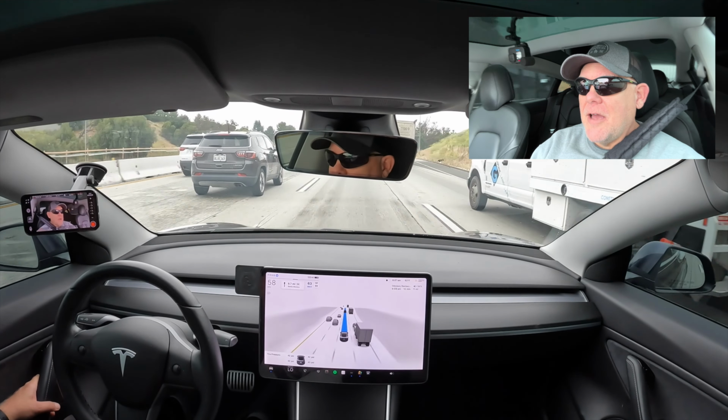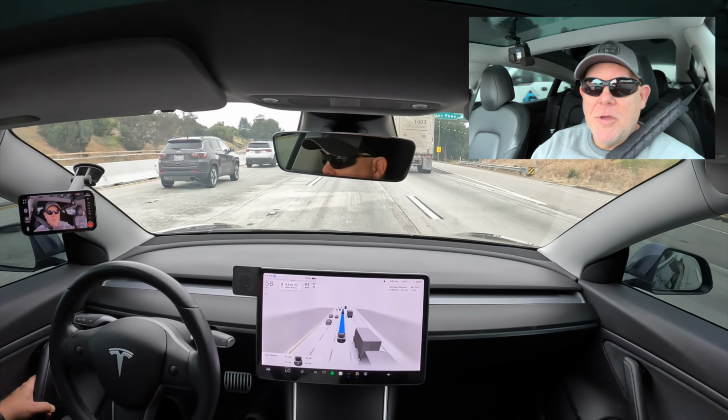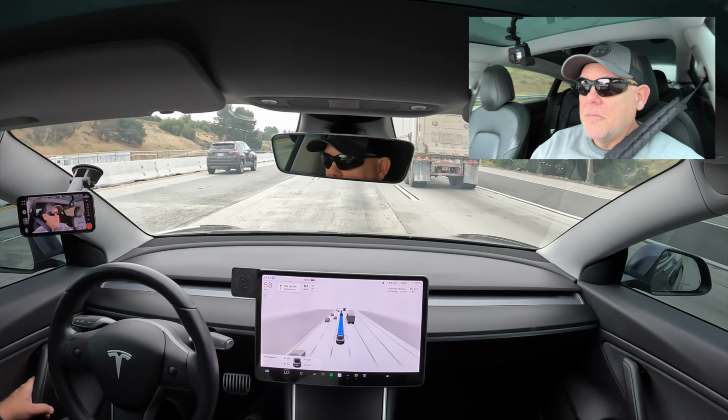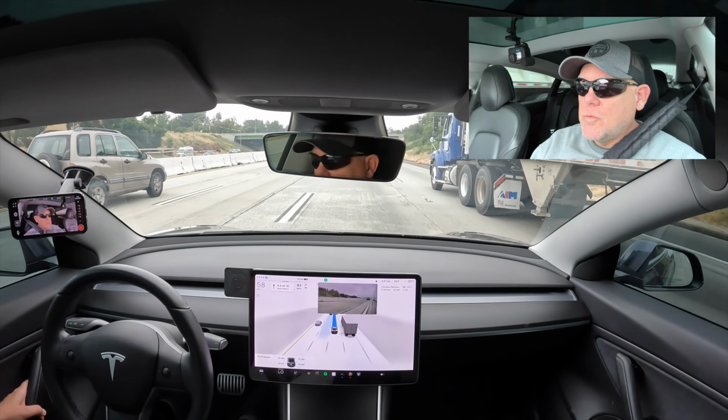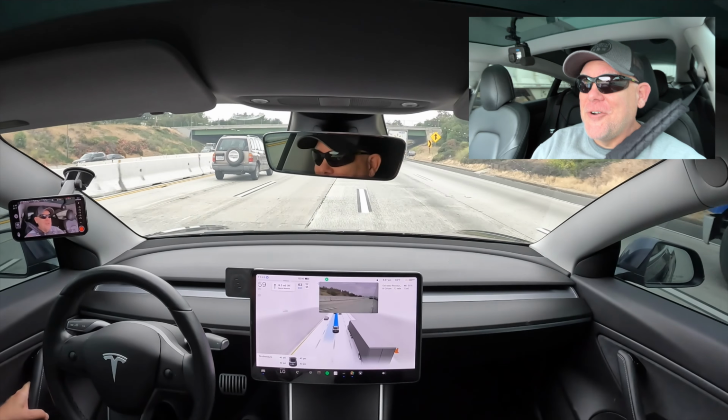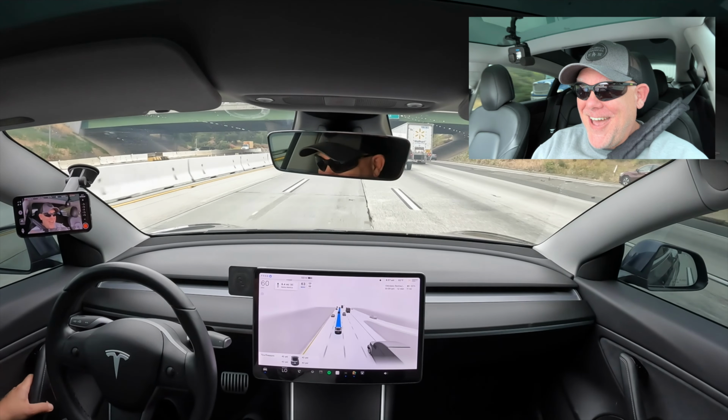So pretty heavy traffic, actually. I mean, it's a Friday morning, it's commuting, and Elon said, by the way, no, we don't. Where are we going? Oh, okay. I thought we were turning into a truck there for a second.